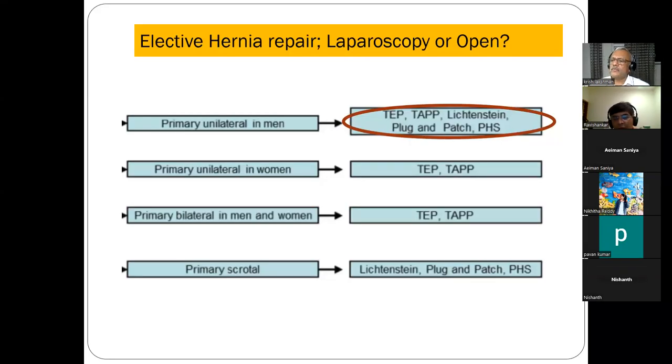Good evening, everybody. Welcome to part two of the group discussion on groin hernias. Just a little recap. We stopped at this point last time in part one, where we defined the current recommendation for different groups of people with groin hernias.